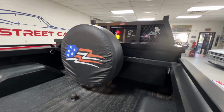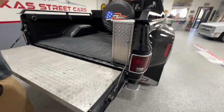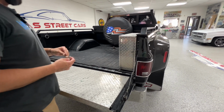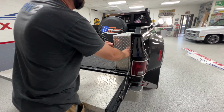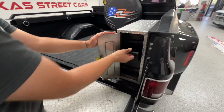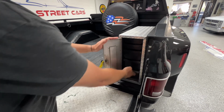It is in the bed. It's got a spare tire mounted. It has a gooseneck. We'll continue to open the bed. Diamond plate on the rails, bed cover, and then it has this cool little storage box back here, if I can find the key. Is it this key, maybe? Yeah, grab that key. Look, there's a bunch of trays. You could put snuff in this one, bullets in this one, a knife. Really cool thing.